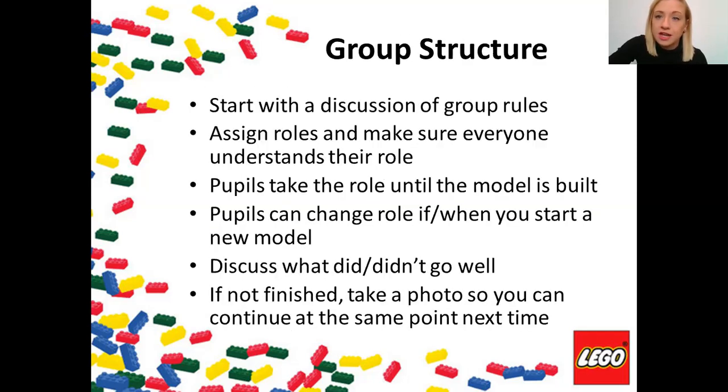So as I said, we would start with the group rules, then assign the roles and make sure that everyone understands their role. So engineer gives instructions, supplier follows instructions and chooses the right bricks, builder takes the bricks and follows instructions to build the model. So pupils must stay in their role until that model is built. We do not change roles during the activity. Once the roles have been set, that's what they need to stay in.